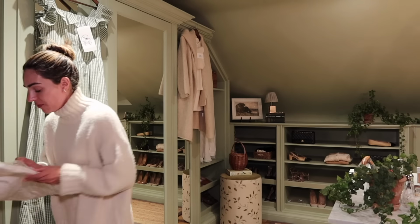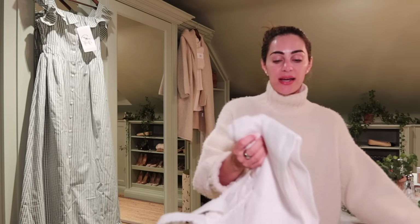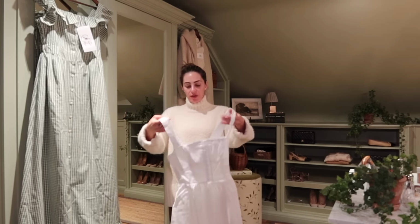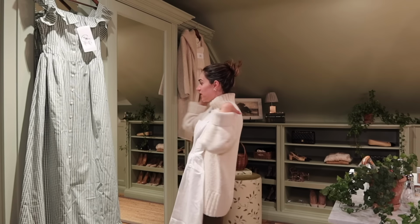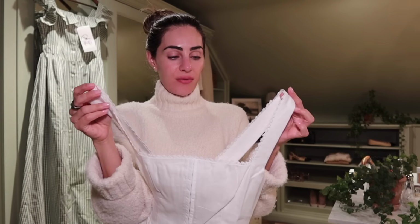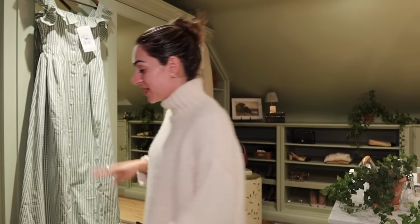This one's gonna be too big. If I thought that the others were big, I bought this in a size up, and I may have to take it to be taken in. This I got in a US 2. But loved it, loved the simplicity of it. I think it's really, really lovely. Little scallop detailing around the lace detailing to the trim. Classic white dress, perfect for tan accessories, which is basically all I wear.